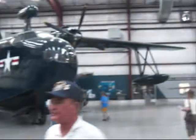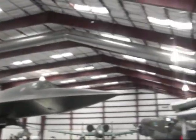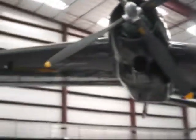On your way out, you might want to stop at the Aviation Hall of Fame and check out all of these prominent people. Woo! Big seaplane. Huge.